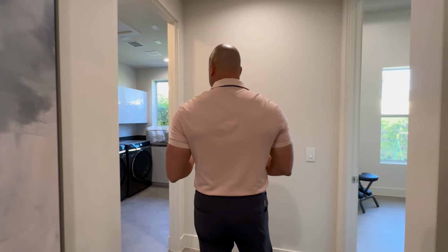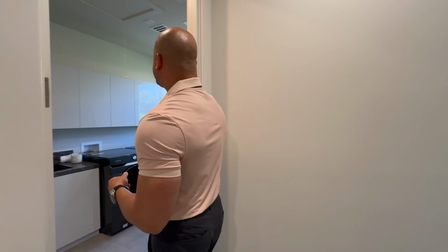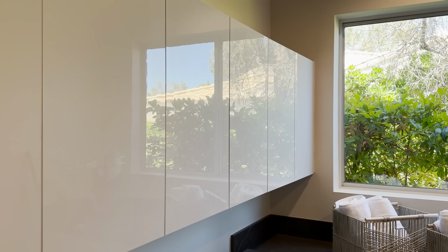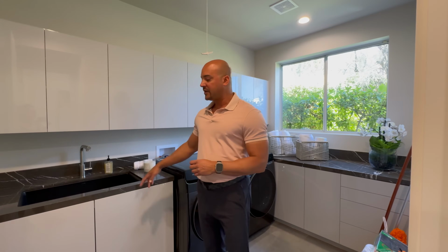And for the typical buyer of this home, that might be something that's very, very important. Now, first, we're gonna dip in here real quick. This is the laundry room. Not much to see, but we have the custom cabinetry here. It's a high gloss white lacquer. We have the same quartzite counter surface that we had in the kitchen.